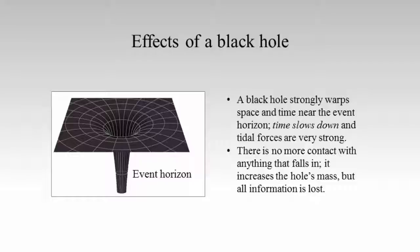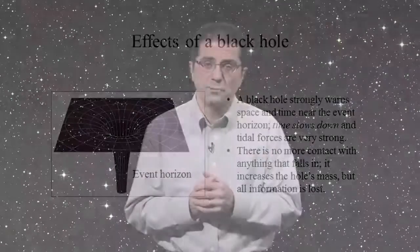Well, what happens to anything that might be foolish enough to get near a black hole? If it was pulled into that black hole, it simply disappears, and you and I can have no further contact with it. There's no way to observe it. There's no way for it to somehow send out a signal. There's no way for any knowledge of what's happening inside the black hole.